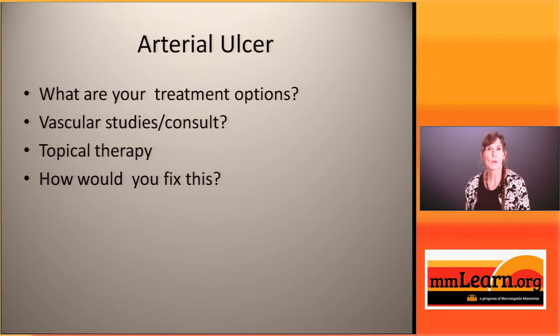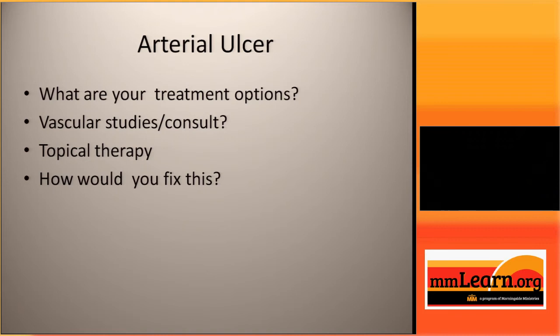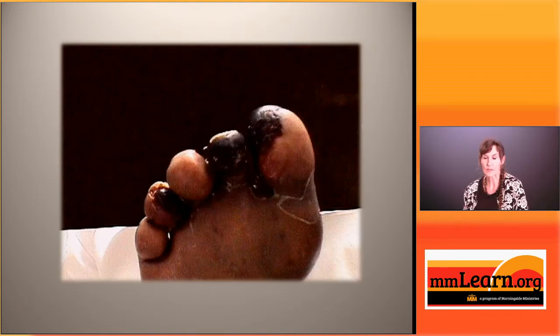So, what are your treatment options? Do you think that vascular studies or a consult is warranted? What kind of topical therapy would you consider? How would you fix something like this, or is it fixable? Here is another example of somebody who has significant impairment in their circulation, and we can see that they actually have dry gangrene on the distal parts of their digits.